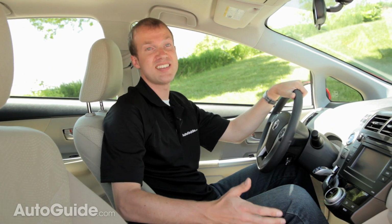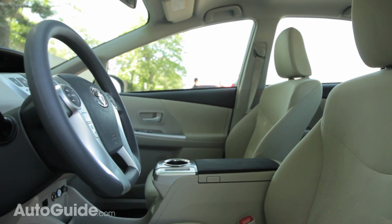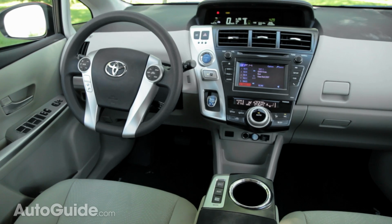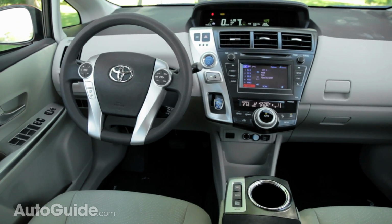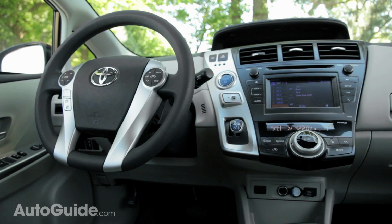Inside, the Prius V is as exciting to look at as it is to drive, which is not very. The layout is simple enough and all the controls are easy to reach, but I don't like how Toyota put this band of soft touch material across the dash trying to cover some of the cheap plastic. As well, the steering wheel feels like it's straight out of a discount bin.